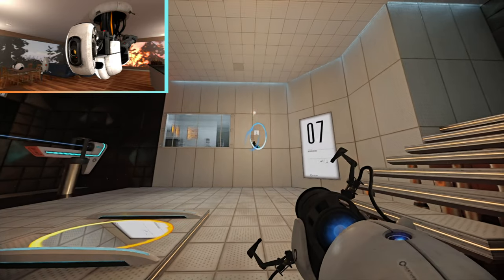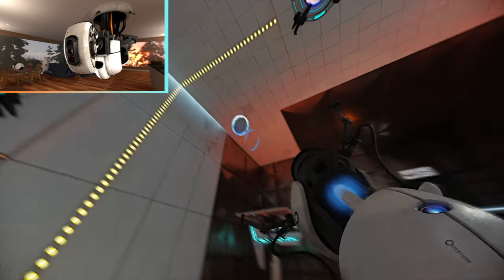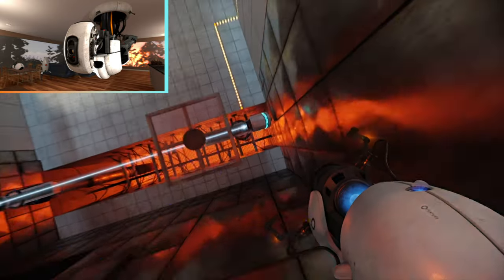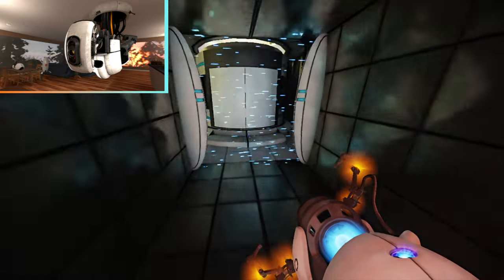However, alarms and flashing hazard lights have been found to agitate. Good. Now use the Aperture Science unstationary scaffold to reach the chamber lock.